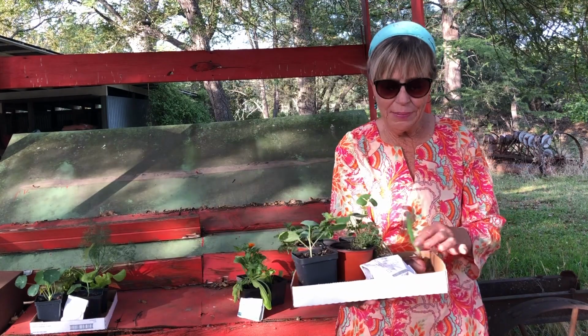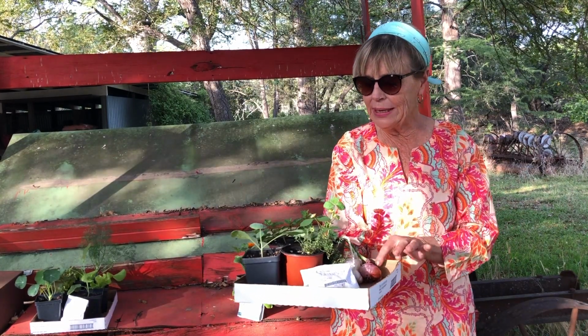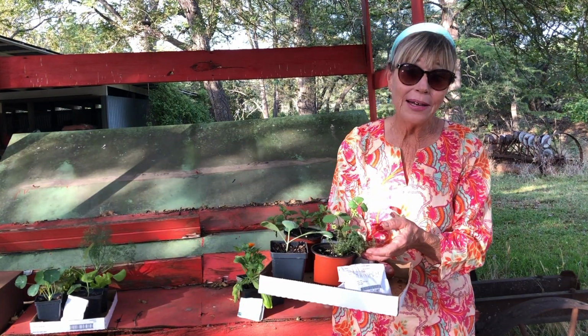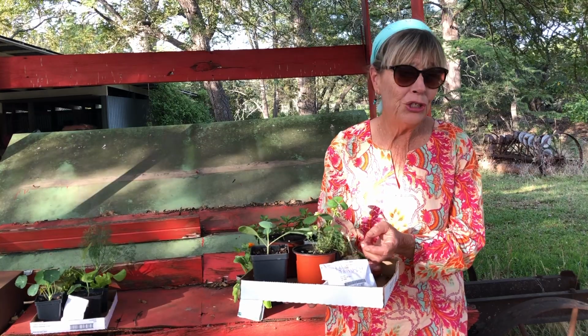This is another one of my favorite families: strawberries, spinach, garlic, onions, cabbage, mint, and I grow a lot of thyme. So thyme is universal. Thyme you can put, and it is universal, isn't it? Thyme. Thyme you can add to just about anything.